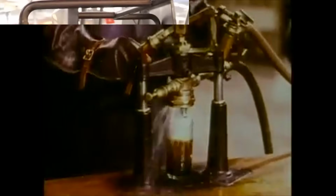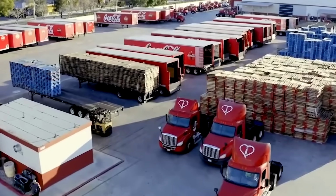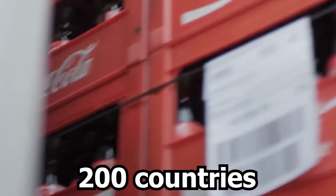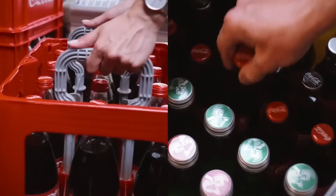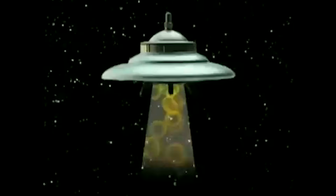Fast forward to today, and Coca-Cola has cemented itself as one of the most recognized and consumed drinks in the world. It's available in over 200 countries, with a vast array of variations to cater to different tastes and dietary preferences. Despite the changing times, the fundamental idea of Coca-Cola, a refreshing beverage that transcends cultures, has remained unchanged.